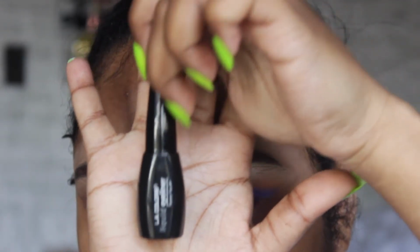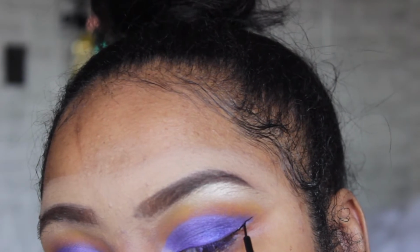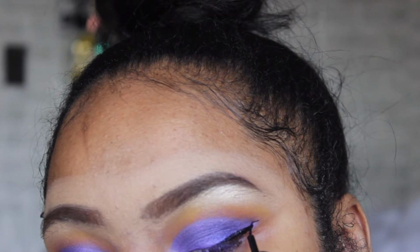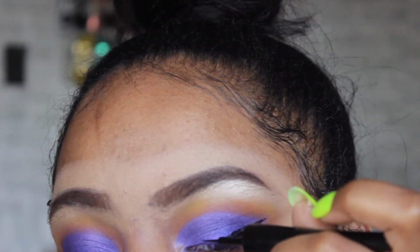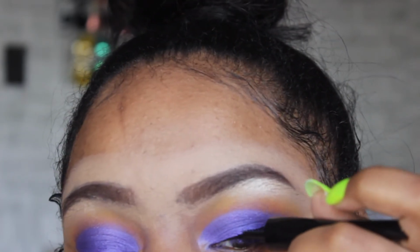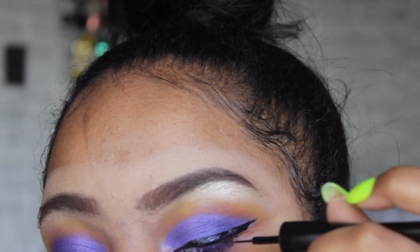Alright, for my wing eyeliner, I used one from LA Colors, and I actually like this. I got this in my Dollar Tree video, and I've been using it ever since. I really, really like it. The only thing I don't like is that it is very watery when you first apply it, so it does kind of get in my eyes a little bit. But other than that, it looks really good, it works really good, and it's easy to apply.